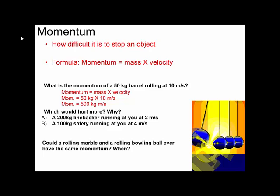Which would hurt more and why? Take a minute, read it, think about it. A 200 kilogram linebacker running at 2 meters per second, or a 100 kilogram safety running at 4 meters per second. Probably the linebacker. Think about it for a second. Gabe? It's equal if they have the same momentum. Why do they have the same momentum? The linebacker's mass is twice as much as the safety's. Okay. And then the safety's velocity.